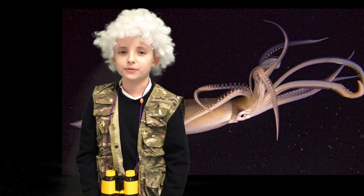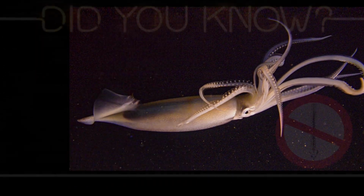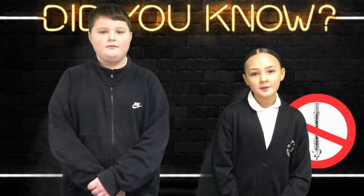Like other squid species, they have eight arms and two whip-like tentacles that help them bring food to their beak-like mouths. Invertebrates are animals without spines, while vertebrates like humans and other mammals have a spine. Can you think of some examples?